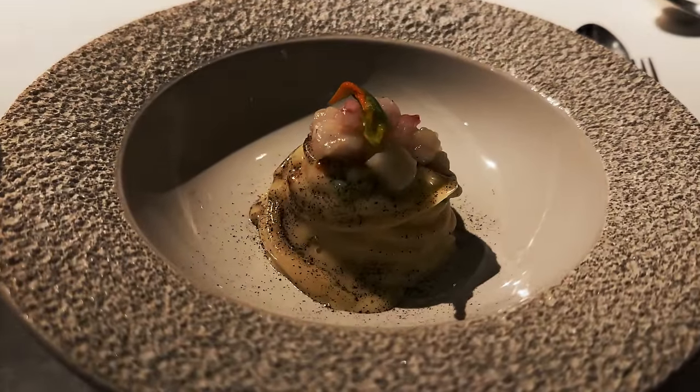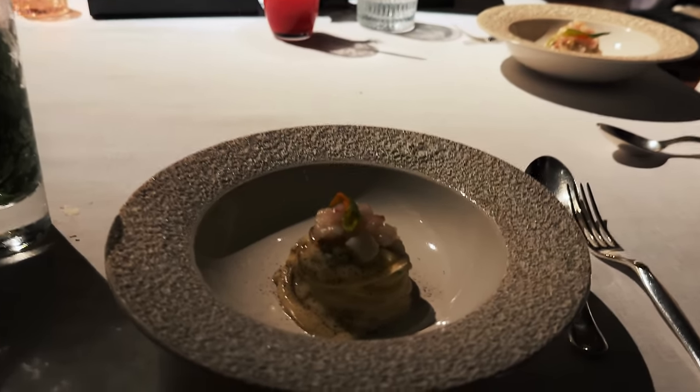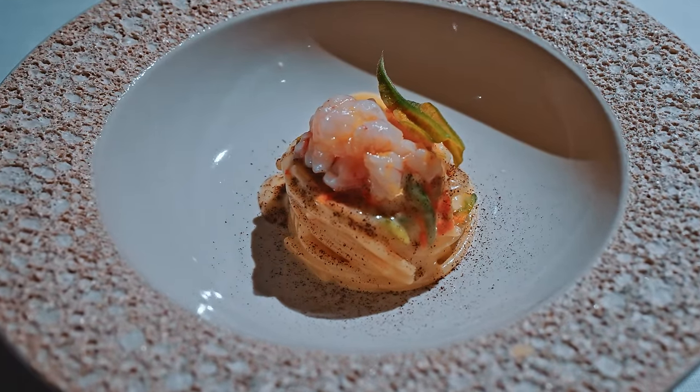So for the next, the pasta. It is a spaghetti with lemon butter sauce, pink prawn tartare, very simply amaebi from Japan, and we finish with the black lemon powder.